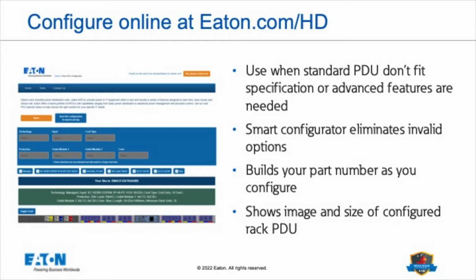And this is actually the configurator, and you can see those gray boxes there, like it says technology, input, port type. When you click on those, you get a drop-down box where you can select your option. This is an intelligent configurator, so you can start with any option you want, but if you pick a certain option, it will remove options that are invalid, which is good, right?